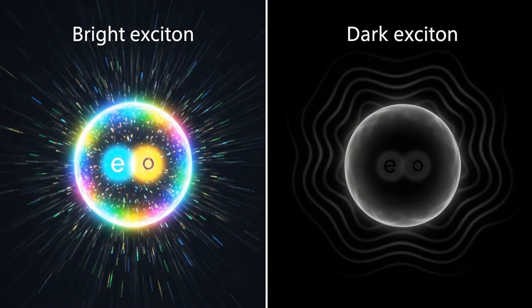You can imagine it like a tiny intrinsic magnet on the electron and the hole. In a bright exciton, the spins of the electron and the hole are oriented in opposite directions, or anti-parallel. This configuration allows them to recombine and release a photon. It's a quantum mechanically allowed transition. But in a dark exciton, the electron and hole have their spins aligned in the same direction, or parallel. This configuration is a forbidden transition.